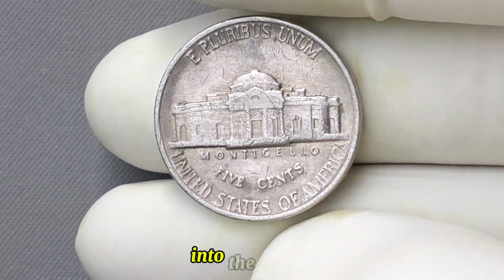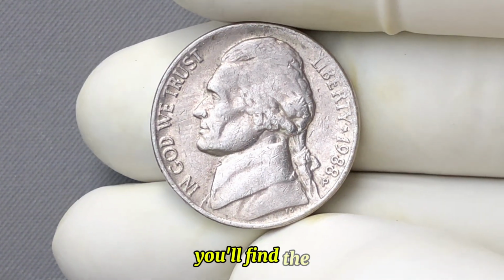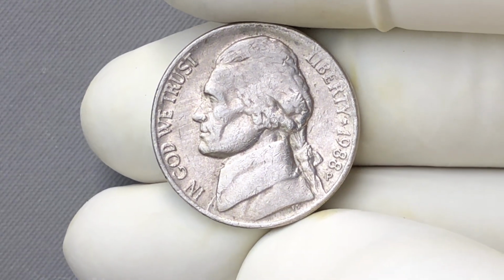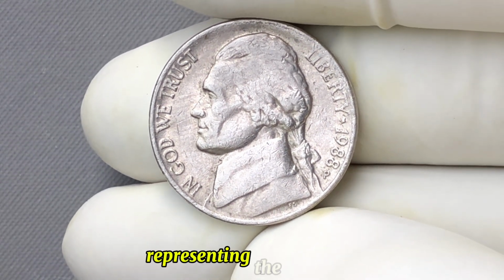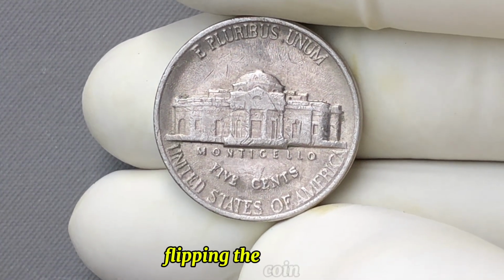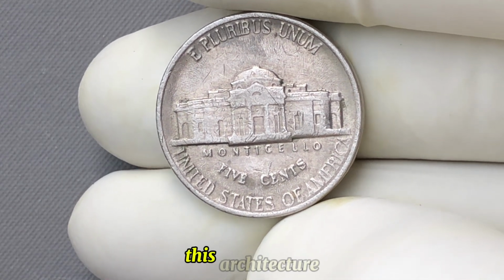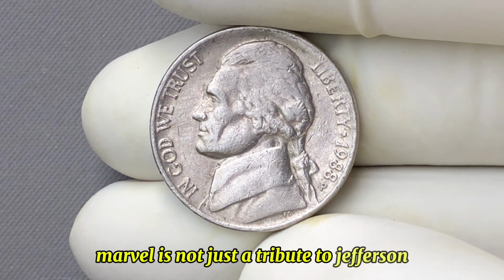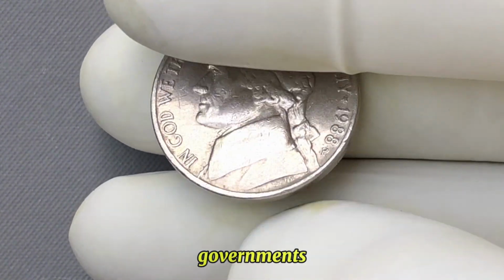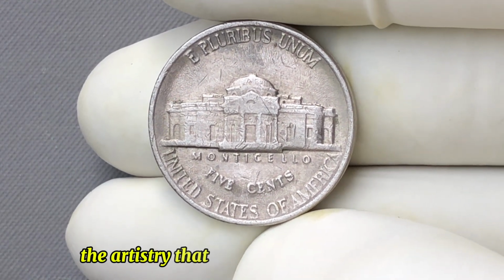Now, let's dive into the design elements of the 1988 nickel. On the obverse side, you'll find the distinguished profile of Thomas Jefferson, designed by engraver Felix Schlag. His likeness is iconic, representing the values of democracy, liberty, and individual rights that Jefferson championed. Flipping the coin over, you'll see Monticello, Jefferson's Virginia estate. This architectural marvel is not just a tribute to Jefferson, it symbolizes American heritage and the ideals of freedom and self-governance. The details of Monticello are beautifully rendered, showcasing the artistry that goes into each coin.